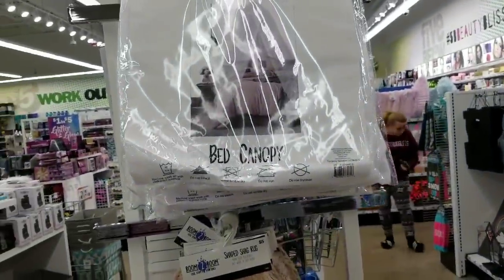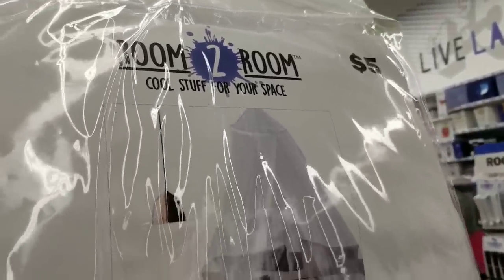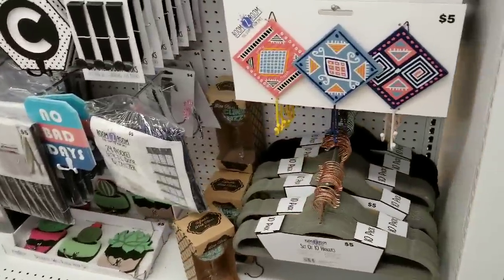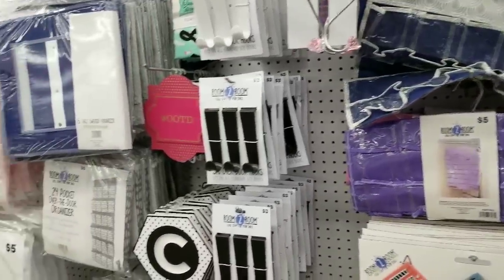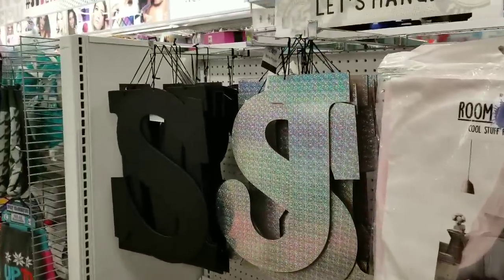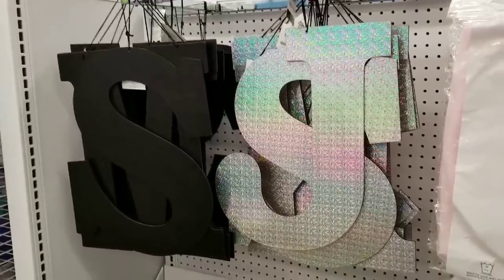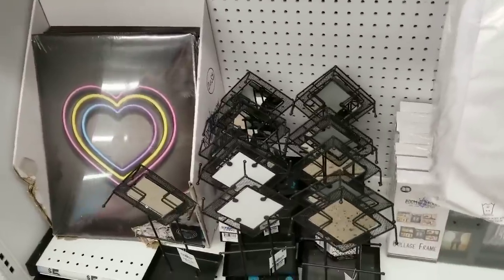And then this canopy, I actually purchased this here a couple of years ago for my daughter's room. $5. It is tiny. I'm just going to give you guys a heads up. The canopy is small, so I didn't know that when I purchased it, but we made it work. And now actually my sister has it in her room over her day bed, but it is tiny. And then just a ton of different hooks and storage options. Some more canopies in pink. And then these really cool letters. These are so cool. Love them so much. Just some really neat little neon signage.